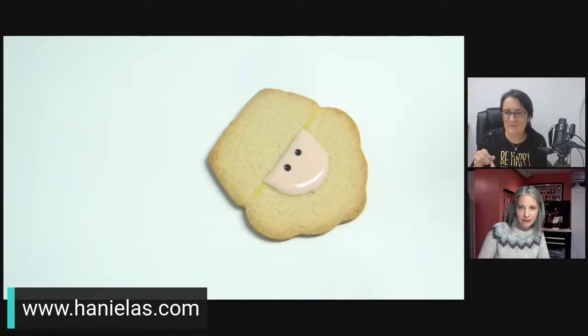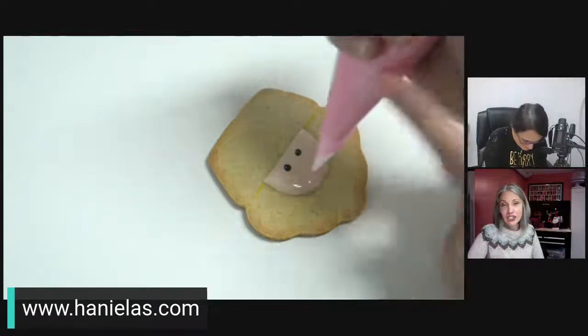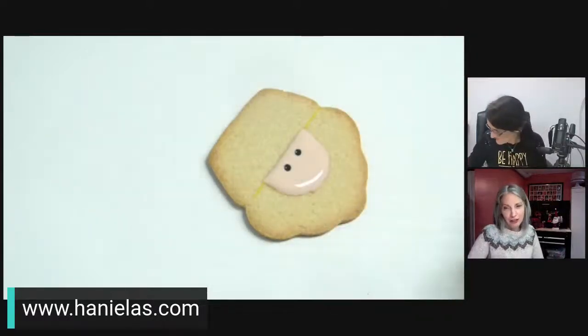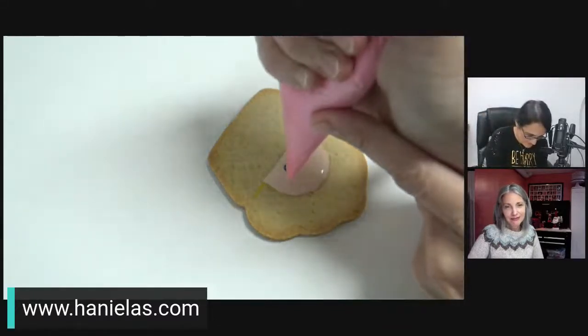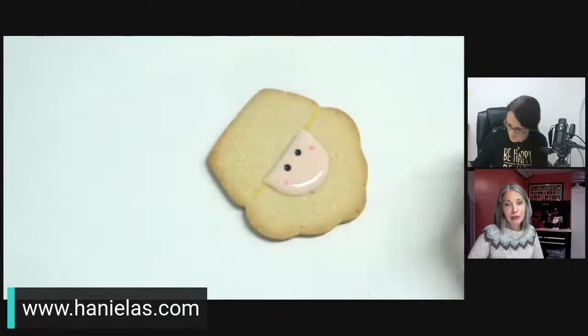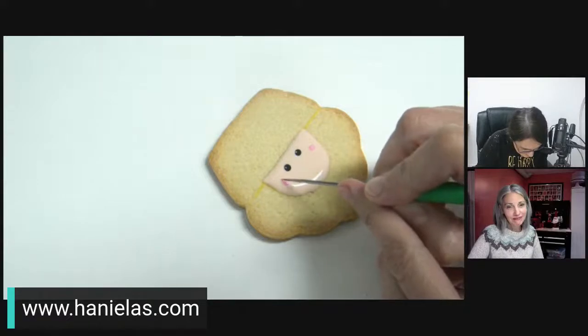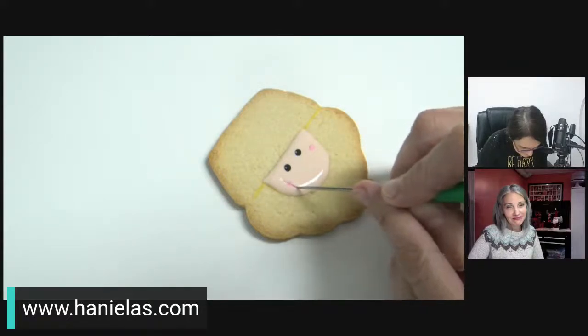We are actually the same height, I think. So yeah, we are the same height. She might be even a little bit taller than me, actually. Anna spent most of her youth playing basketball. Oh, yeah. Good old times.